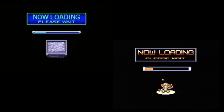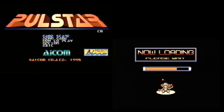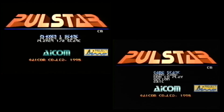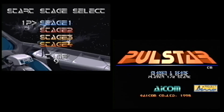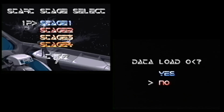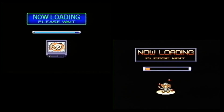On the top left, we have the Neo Geo CDZ. On the bottom right is the Neo Geo CD. Even though this is the same game, Polestar, one of the slowest loading games on the Neo Geo CD, the loading bar and the loading graphics are different. Very interesting. Both game consoles also have different introduction screens where the Neo Geo CD logo flies in. Now, even though I'm taking my time selecting things on the top left, I'm going to get into the game much, much faster. Oh, here comes the teaser.